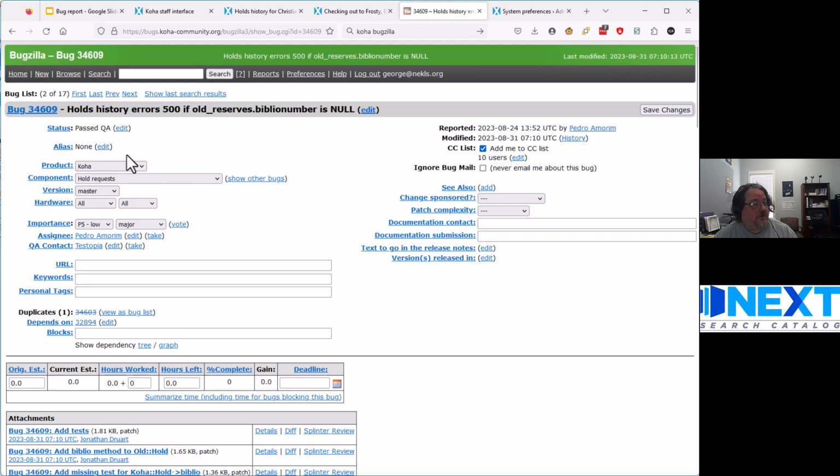But here's the good news: the patch for this bug has already passed QA, which in the Koha world means that it's not going to be too long before it gets fixed. It might be a month, it might be 2 months. So what do we do in the meantime?